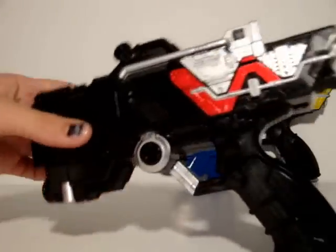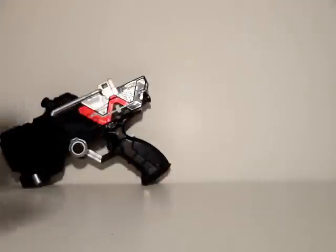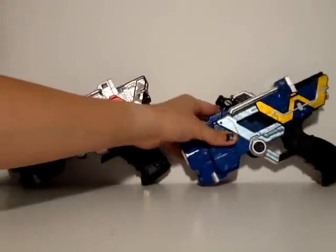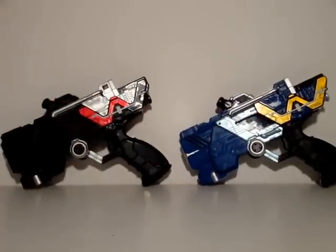It's normally in the maximum mode. Now the maximum mode, I must admit, doesn't look as good on the Trigger Magnum. Maybe that's because I'm used to it being on the Skull Magnum, but there are the two maximum modes. So, same difference there.